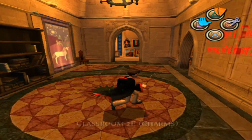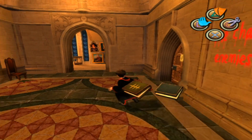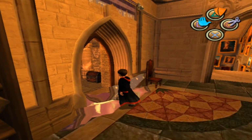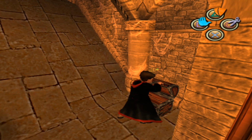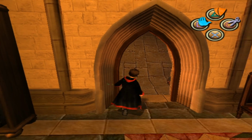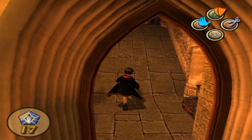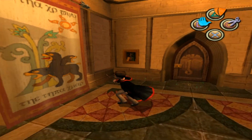Classroom 2F. Oh, there is another. Oh, look, here's the really terrible, like, written thing. There's the girl's bathroom. That's actually good to see later. Yep, and then there's also this as well, which will give you nothing apart from a chest. A chest and a slidey place that you'd have to come down anyway. Oh, really? Yeah, at some point you have to come down the slidey thing. I mean, that's cool. I like slides. Whee. I see, yes. We can't climb this. Okay, so it's the portrait in this room.